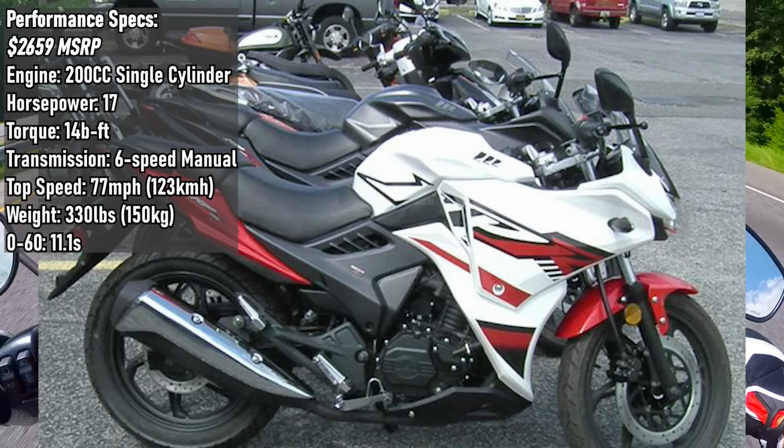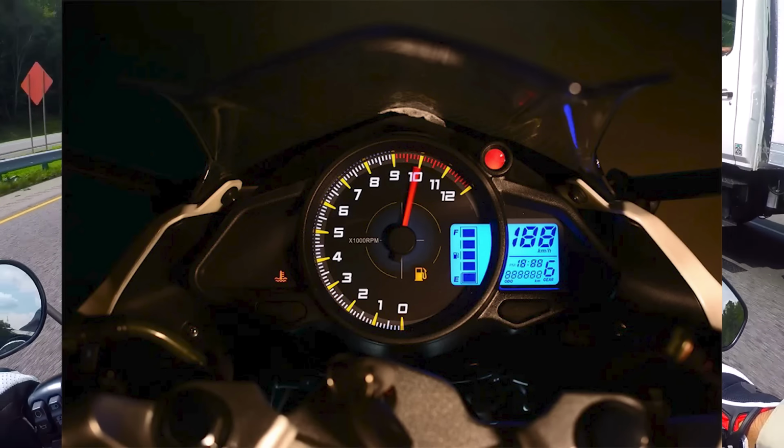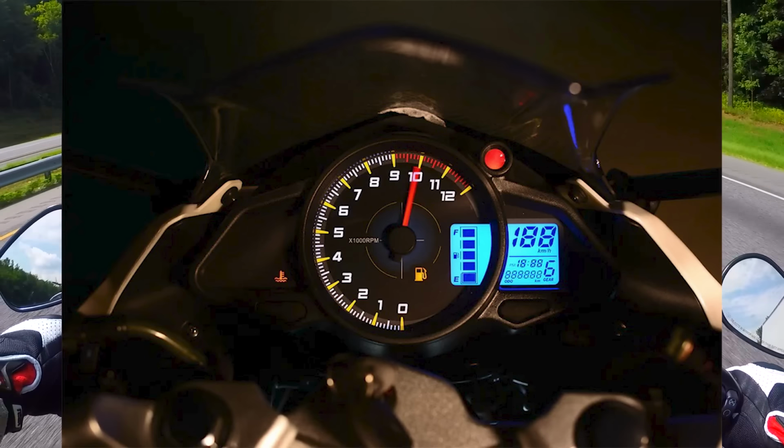which is honestly more than you would expect for a bike this cheap. It actually has a gear indicator as well, so you know what gear you're in, which is again kind of shocking for a bike this cheap. There are bikes that are 3 times that price that still lack that feature.